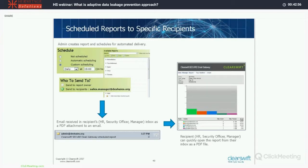So all of the reports can be viewed as they are from the Gateways interface, or they can be customized as well. And you can also schedule them to run at specific times of days and to be emailed to specific addresses. So it is very flexible here, and not everyone has got to have access to the web interface of the product to be able to receive a report. You can just schedule them so that any manager might be able to receive just the report and nothing else.